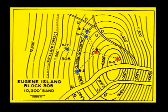This technique was tried in the Eugene Island, Block 305, offshore Louisiana. As you can see, 4 of these 6 wells that were drilled from the B1 platform are in blue because they are either shut in or producing high volumes of water. This leaves only 2 up-dip wells, B1 and B5, to deplete the reservoir.